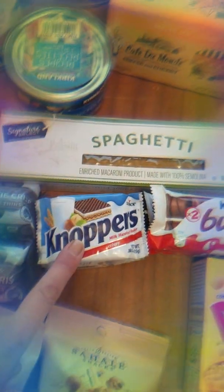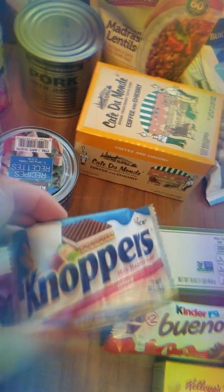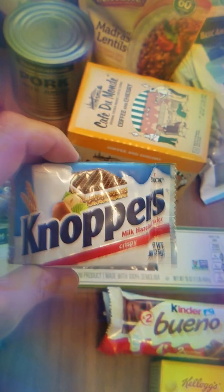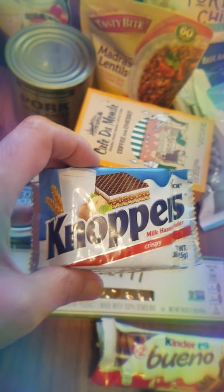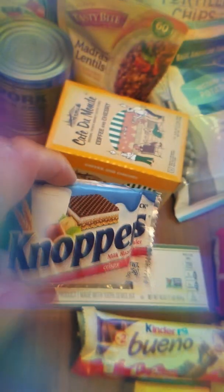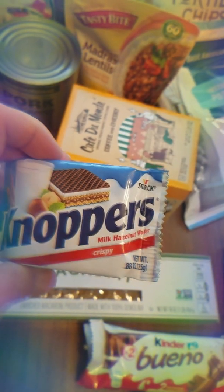Same thing, Knoppers. I have not had the Knoppers. These look like Canadian stuff I see people doing on YouTube with their little try snacks from this country or that country. This looks like something that would be in one of those. And I mean, come on. Wafers, hazelnuts, chocolate. Yeah, I don't think we can go wrong with that.